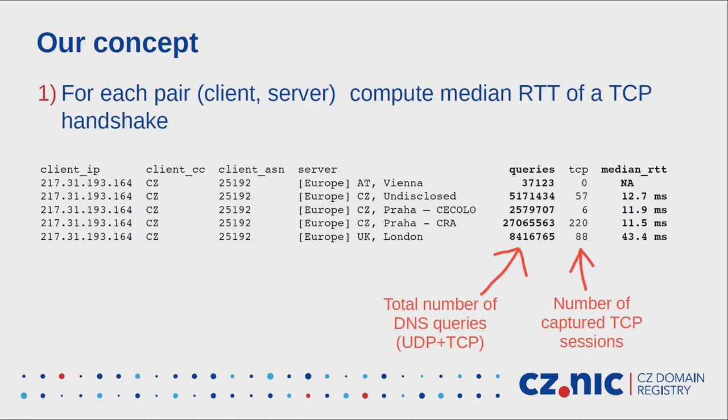So here are some numbers about the traffic from one of the clients. We observed queries from this client on five of our servers. And we can see that we are able to capture some TCP sessions. And we also were able to compute the median RTT value for the TCP handshake. So we can see that for servers in Czech Republic, the RTT was around 12 milliseconds, and the traffic from this client to London resulted in RTT around 40 milliseconds.